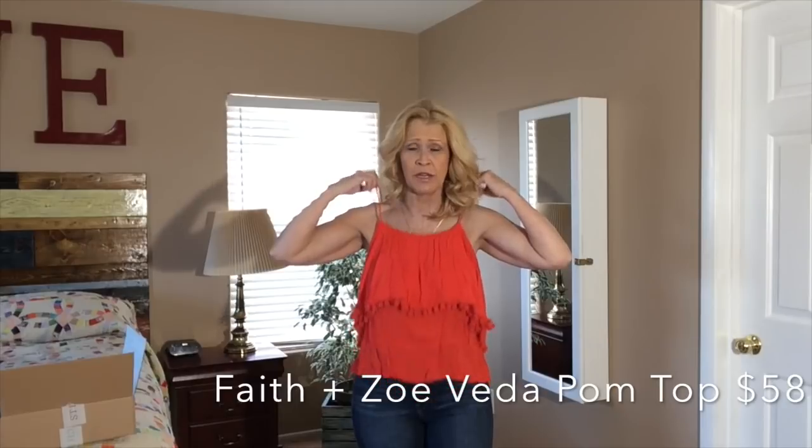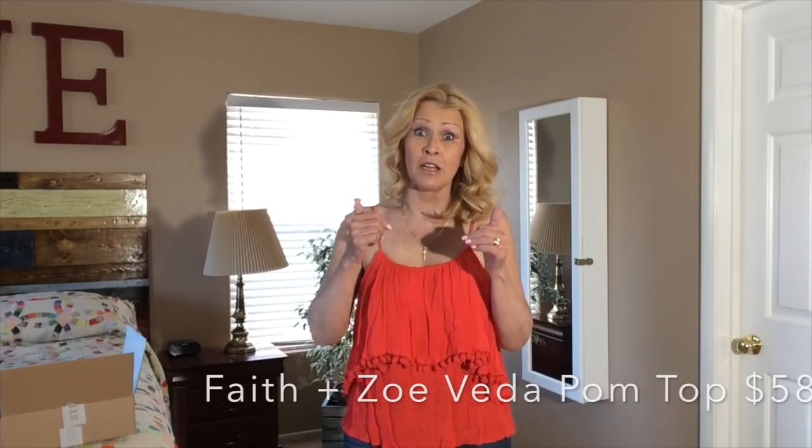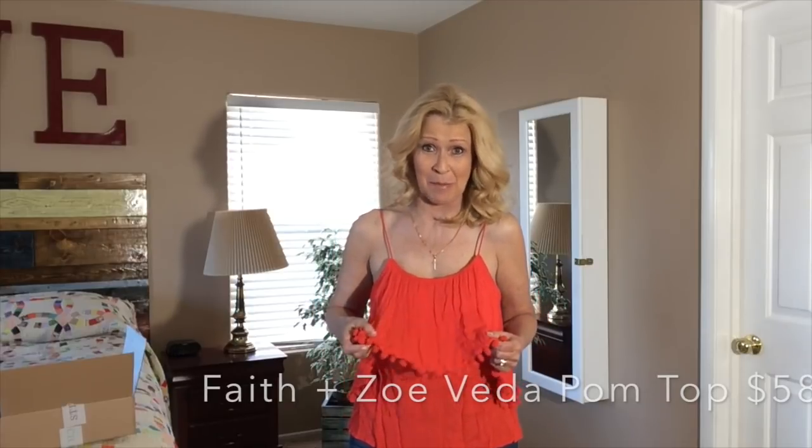What's that gonna do? You know what? As much as I like this top, I really like it. It's a lot of fun. I own something, just purchased something weeks ago that is so very similar, so I am not going to be purchasing this. But I have to say, good job to my new stylist, because she sent my favorite color, she sent me pom-poms, and that's a win all the way around.